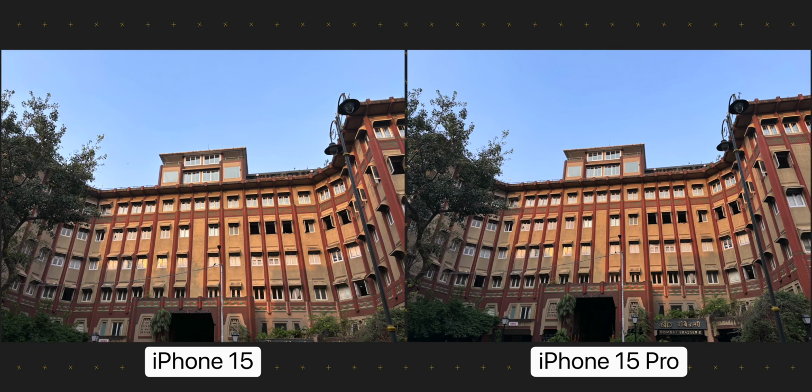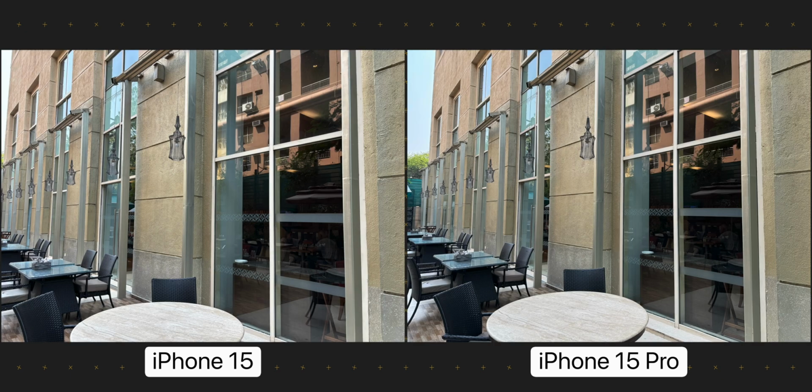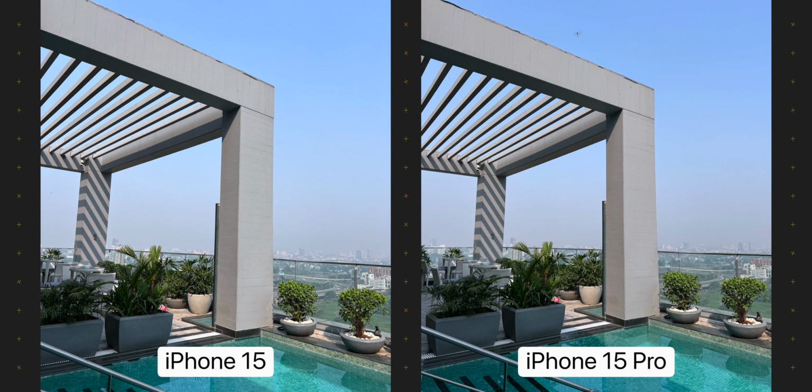Up until last year, Apple just gave us a 12 megapixel main camera on the non-Pro iPhones, while the Pros got a 48 megapixel sensor behind their main camera. This changed with the iPhone 15 series and now we get a 48 megapixel main camera across the entire lineup. Of course, the image sensors are a bit different, but you can finally take high resolution shots with the regular iPhone 15 as well. Both the phones capture 24 megapixel binned images by default with their main cameras, so these images have a lot of details in them.